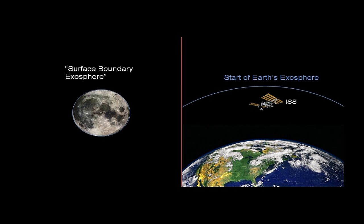It turns out to be the most common class of atmosphere we have, and yet it's one that we don't really know very much about. So LADEE is a really great opportunity to learn not only about the moon, but about many of the bodies in our solar system.